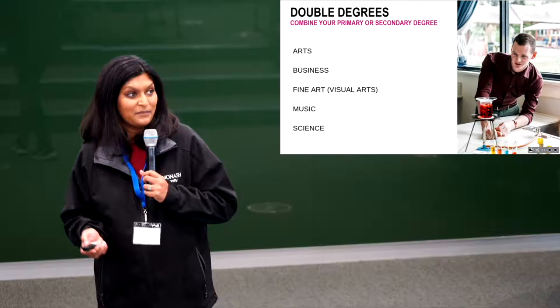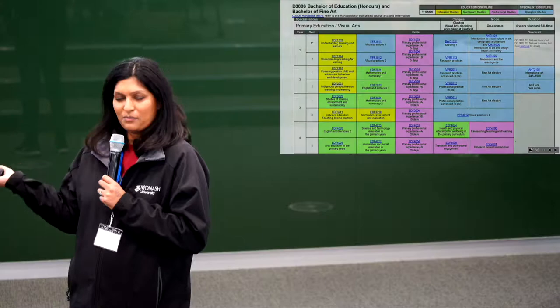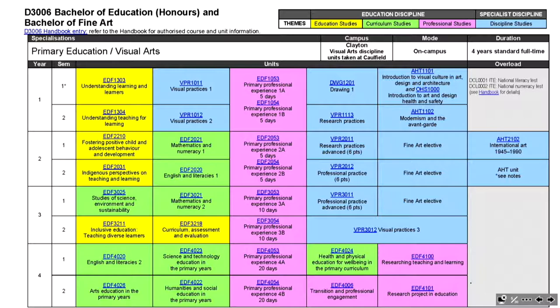I'll show you this one. This is an example of primary education and visual arts. There's a lot of information on that screen. But for you, what you need to know is the blue is actually your partner degree. In this case, it's visual arts. The pink here is your professional placements.